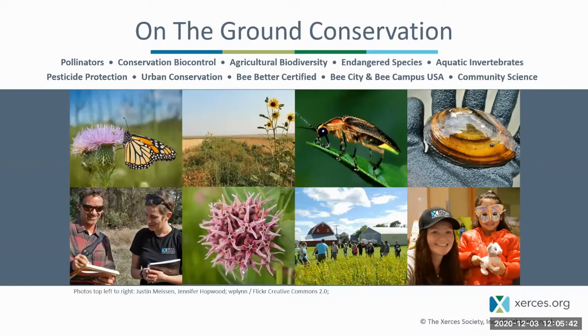We have a whole group of folks that work on threatened and endangered invertebrate species, another group of people who work on pesticide issues, and then we certainly work on urban conservation as well, and Bee City and Bee Campus USA are some of our urban initiatives. Bee Better Certified is a program that works specifically with farmers to help them become Bee Better Certified, and in doing so, they adopt farming management practices that are pollinator friendly. And then we have a variety of community science efforts going as well.